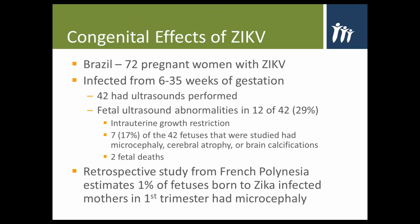So the congenital effects of Zika, I think one of the biggest studies, this was in the New England Journal, is a study from Brazil of 72 pregnant women with documented Zika virus infection, and they were infected anywhere from 6 to 35 weeks of gestation. Only 42 of them actually had ultrasounds performed, but of the 42 that had ultrasounds, 12 or 29% of them had evidence of intrauterine growth restriction. 17% or 7 of the 42 had microcephaly, cerebral atrophy, or brain calcifications, and there were 2 fetal deaths.